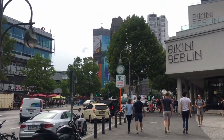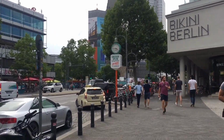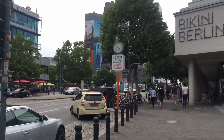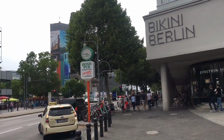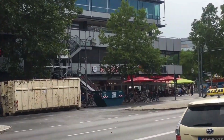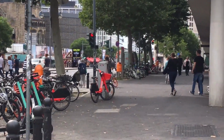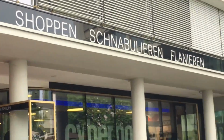So I'm still in the area where there was the zoo, and just right in front of me is a sign saying that you can't go anywhere without having Irish pubs. So right here, when in Berlin, go to an Irish pub. And I don't know if you can see across the street, there's KFC as well. And a shopping area.